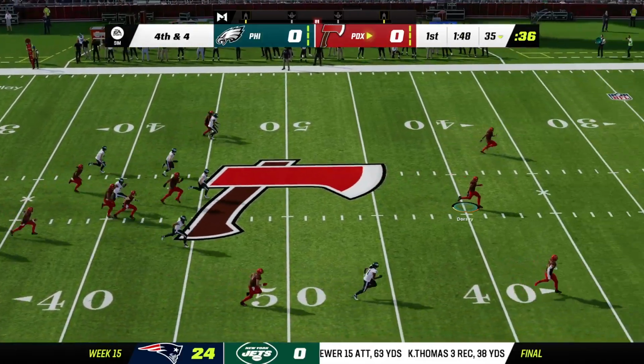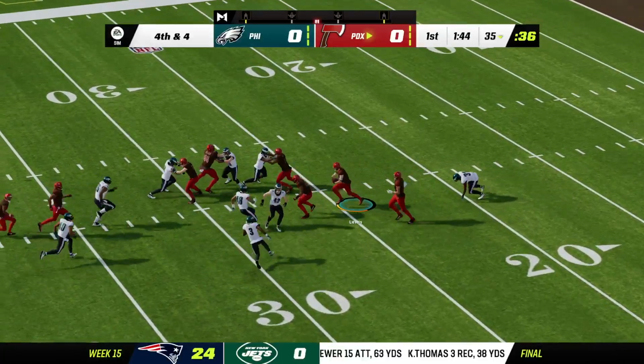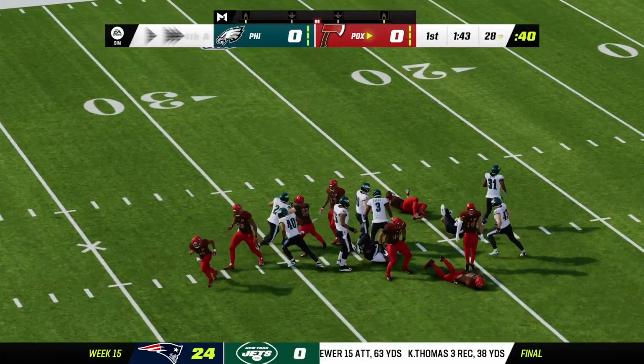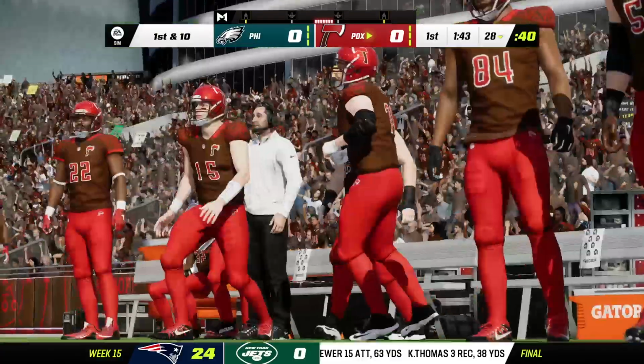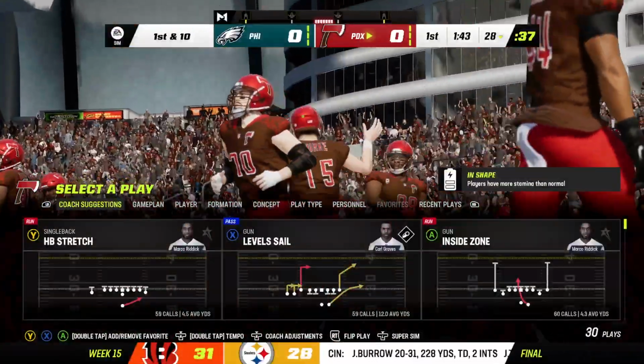He punted 3 times in the loss last week as he sends this one away. On the return, here comes Lewis. 13 yards the tally on the return there. Now this offense back out and set to go for their next drive.